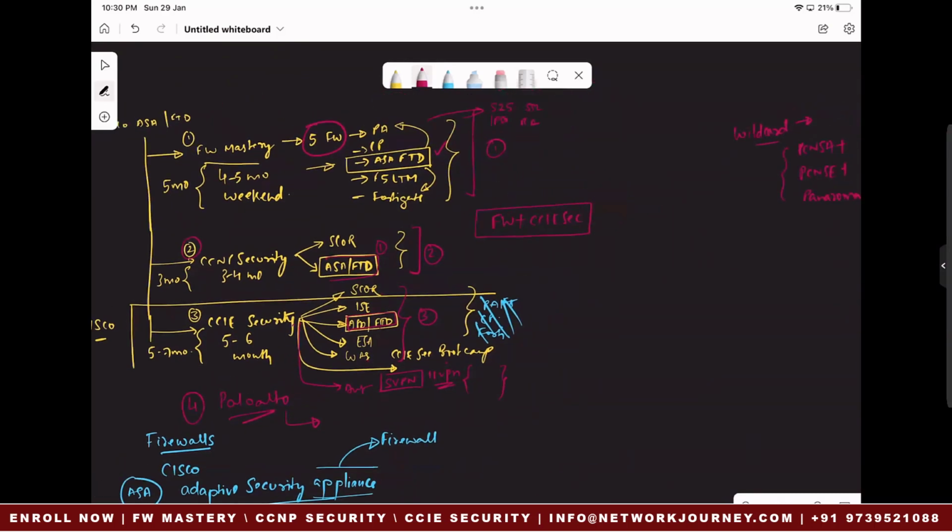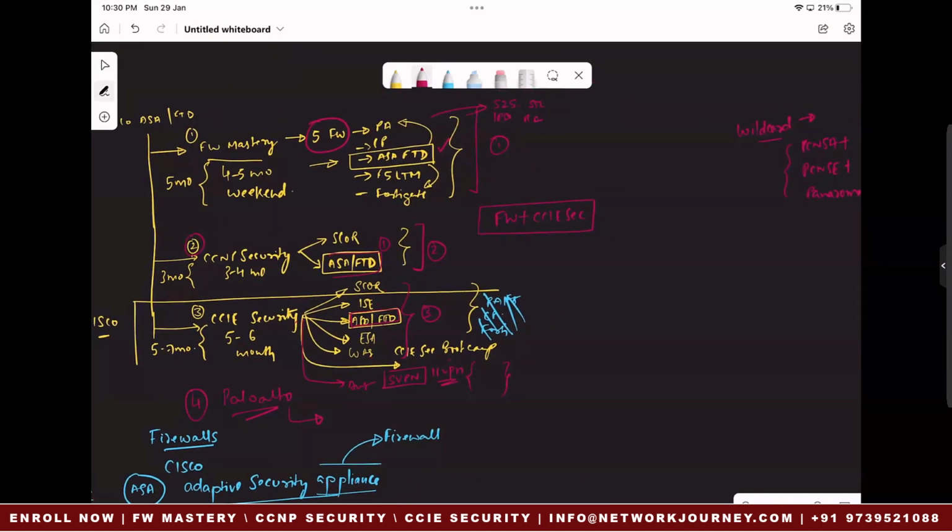Okay, so it's your choice. Talk to the backend. They will explain the complete curriculum to you. You can make the decision where you want to go: firewall mastery, CCNP Security, CCIE Security, or in-depth Palo Alto.